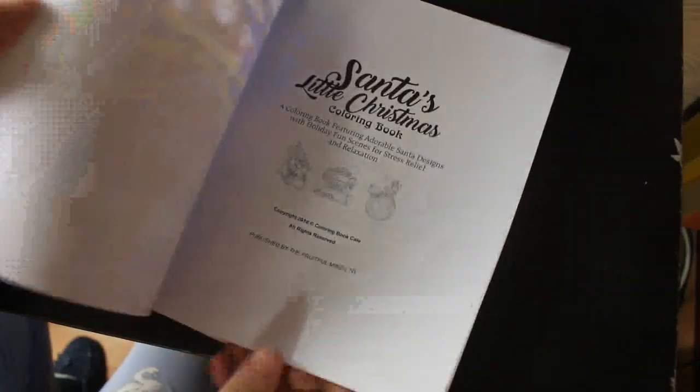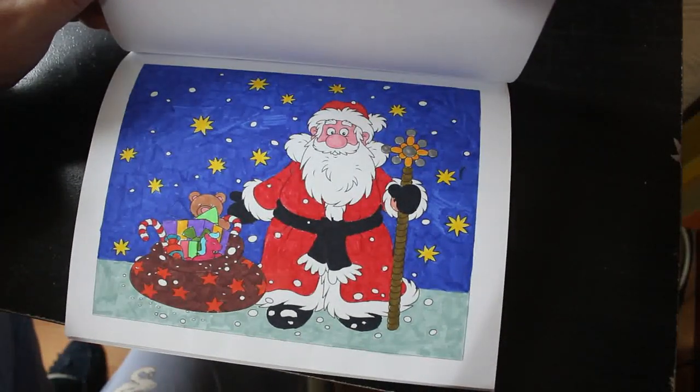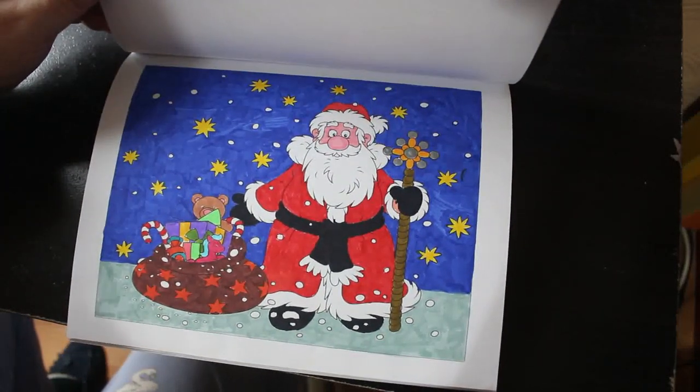And I've got Santa's Little Christmas Colouring Book by Colouring Book Cafe. I must have done one in here because it's come off my I Have Coloured In This bookshelf, because I keep all my uncoloured books separate so I know what I have and what I haven't coloured in. I can't find the one in here, but there must be something in here because it has come off that shelf. I think. Yes, that one. Santa. That was done using super tips as well, I think. I think it just looks so cute.